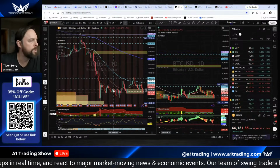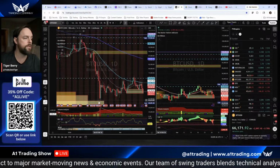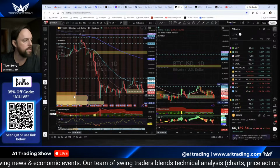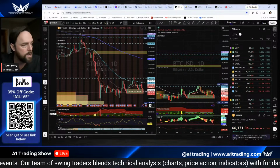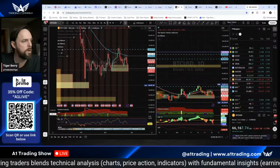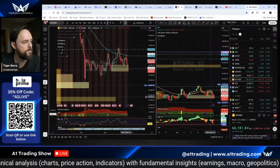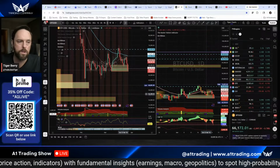62. Yeah. Because at this point, it could even go farther because it's already broken into the daily, the weekly, the monthly. It's already collected these potential unfilled orders. So it's a mitigated demand zone. So if we break to 62, hell, I could see it going all the way to what I put up here, 55. If we're just looking at the technicals. Now, you can't only look at the technicals.